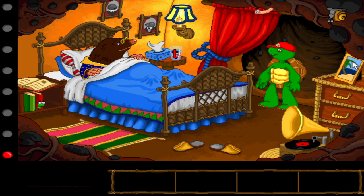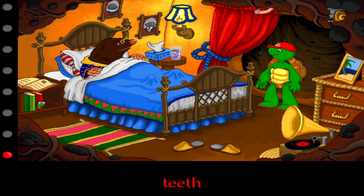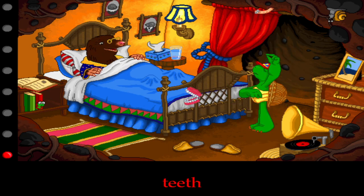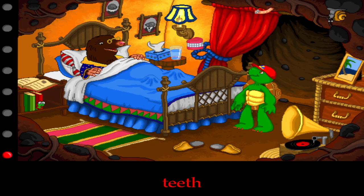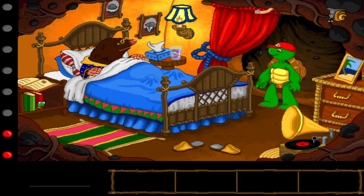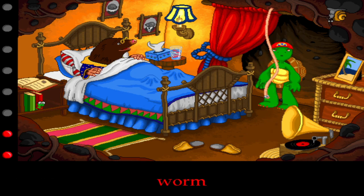This is my spare set of false teeth. Build the word teeth. Teeth. Super. My teeth don't stay in their glass for long. They'd rather dance. Watch me dance along. Worm often drops by to visit. Build the word worm. Worm. Great. Oh, don't worry, Franklin. That's just Mr. Worm. He loves to jump and bounce and squirm.